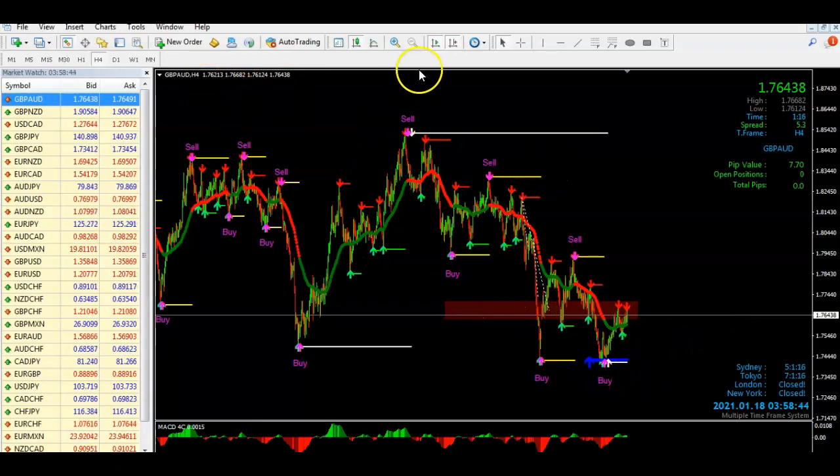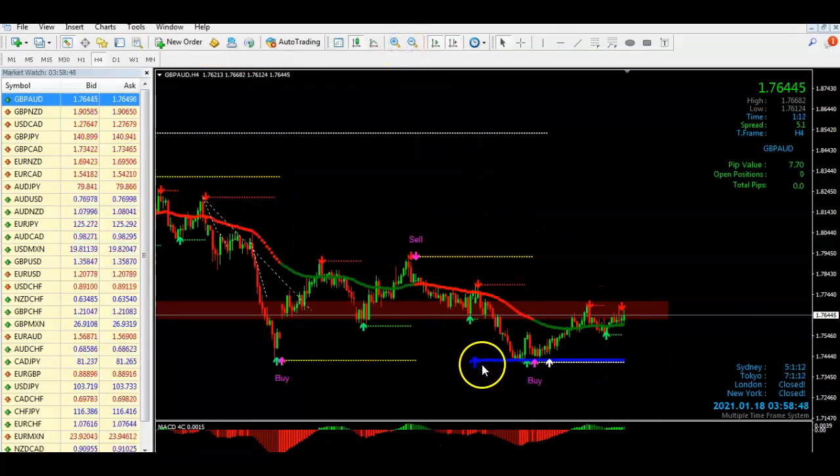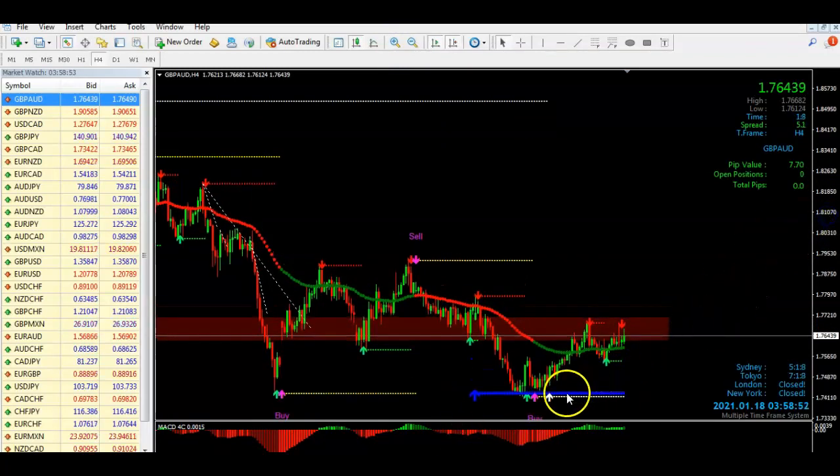So now I'm gonna make it a little bit bigger. We can see that once you have the blue arrow right here, you know where the market is heading in the latest few days or weeks. Okay. So you have a magic arrow telling us to buy. So we're in a buying market, at least in GBP/AUD. We saw this move right here now.